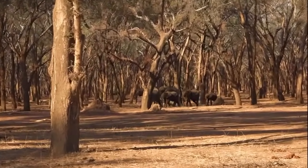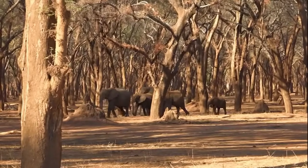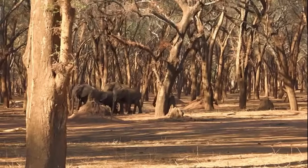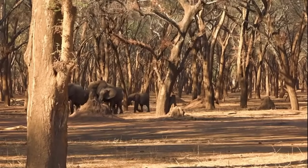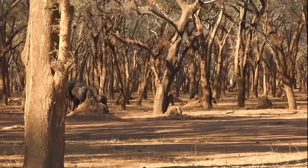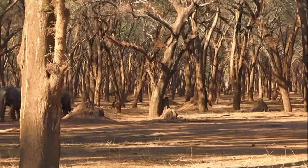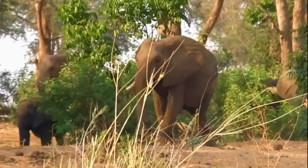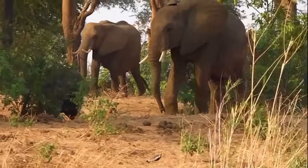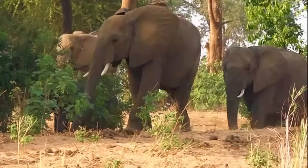Now, one of the things that you probably noticed about these elephants is that they don't have big tusks. This is a matriarchal herd with a baby, but African elephants, even female elephants, do have tusks. However, poaching has generally had the effect of reducing the size of the tusks that you're getting nowadays on even African elephants, because all the big tuskers are being taken out or have been taken out of the gene pool.